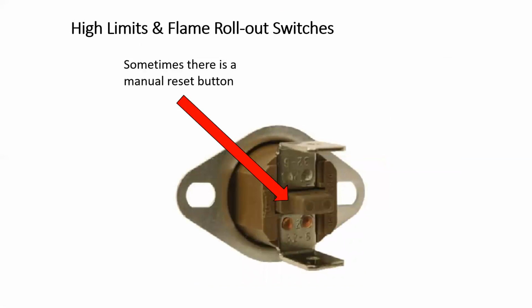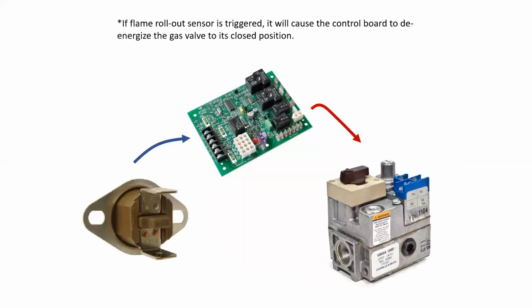And sometimes there's a manual reset button, which forces an individual to go and inspect and make sure that nothing has been damaged prior to resetting the furnace system. If a flame rollout sensor is triggered, it will cause the control board to de-energize the gas valve and cause it to go back to its closed position automatically.